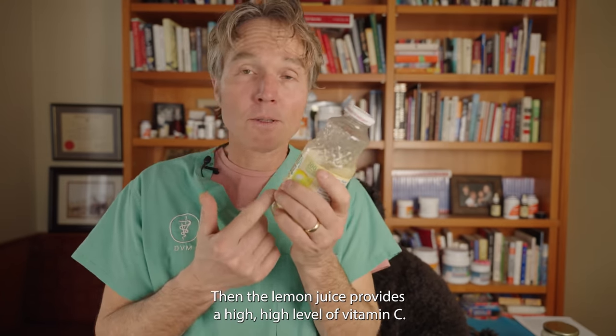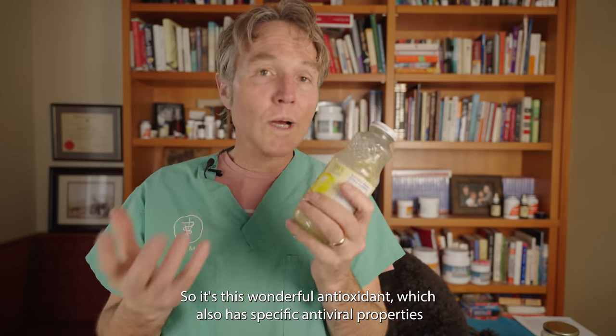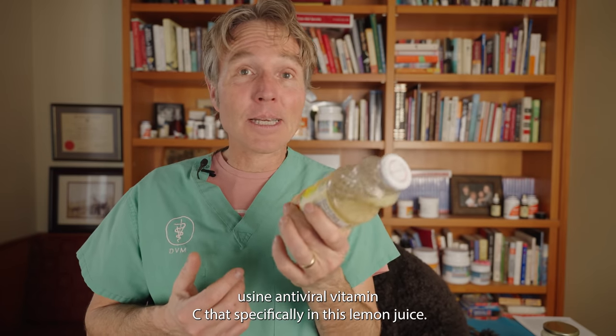Then the lemon juice, this provides a high level of vitamin C. So it's this wonderful antioxidant, which also has specific antiviral properties. Ever think of maybe naturally treating kennel cough? It gets some of the vitamin C that's specifically in this lemon juice.